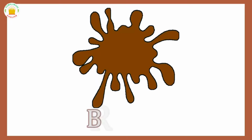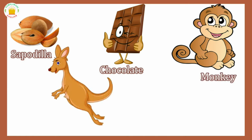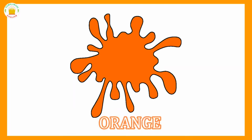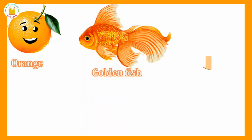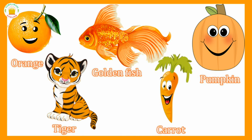Brown. Sapotila. Chocolate. Monkey. Kangaroo. Bear. Orange. Golden fish. Pumpkin. Tiger. Carrot.